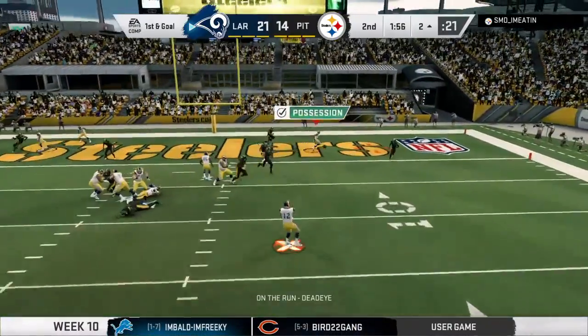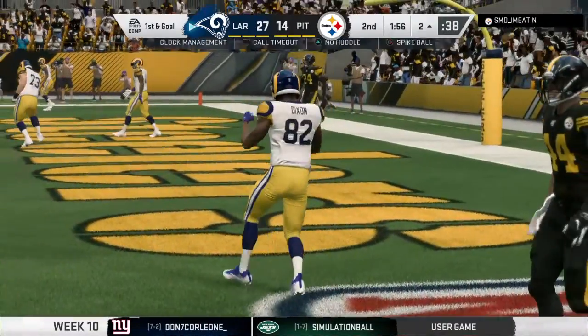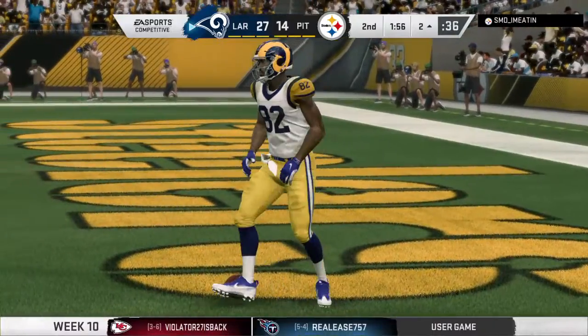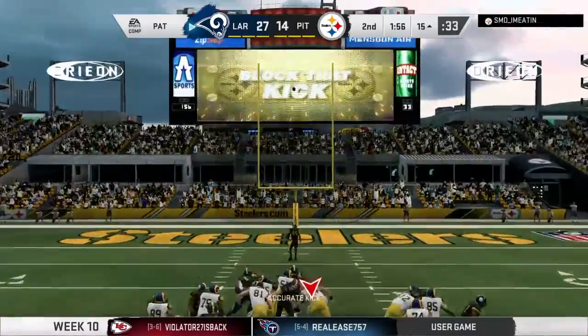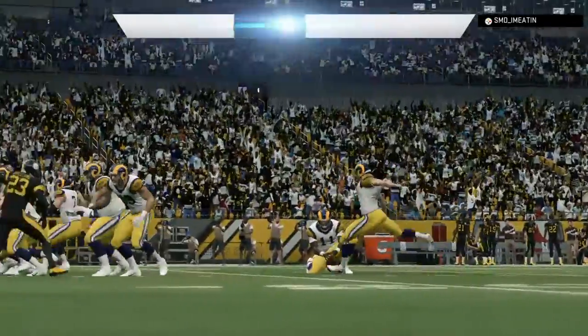Now Luck. And this is caught. He's got it. Touchdown, L.A. A 2-yard touchdown grab. And the Rams tack on to their advantage. So the big play to kick off the drive set them up first and goal, and they're able to cash in right away on play number 2.